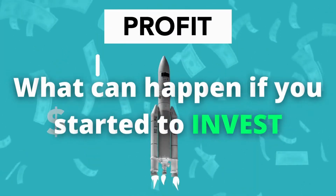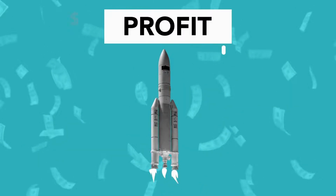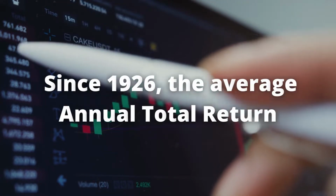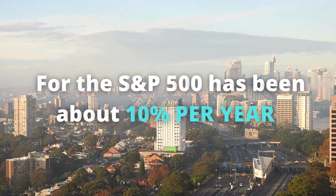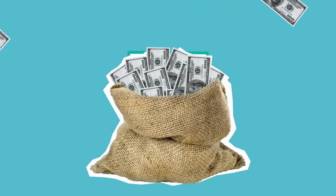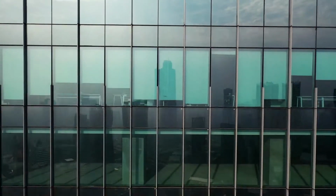What can happen if you started to invest $100 per month into the S&P 500? According to officialdata.org, since 1926, the average annual total return for the S&P 500 has been about 10% per year. But let's say that you started investing $100 per month starting from today. How much money can you actually make from this investing strategy, assuming the 10% return per year?